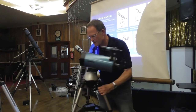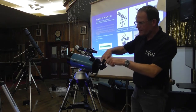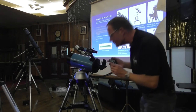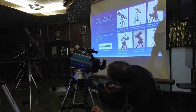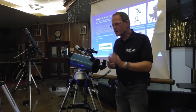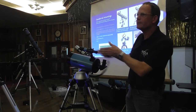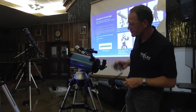So this has got a right angle star diagonal, so you can look in at a comfortable angle, and you don't have to go like this, like with a refractor. As I said, you have to line this up perfectly with the main telescope, so that you can always find objects easily.